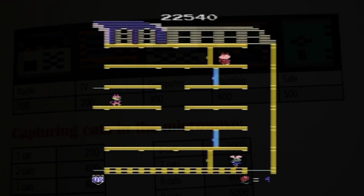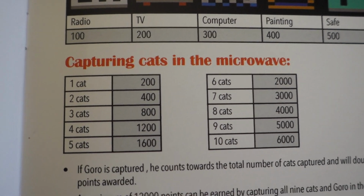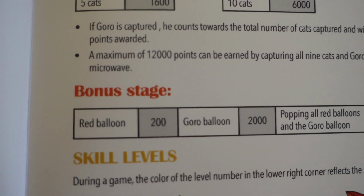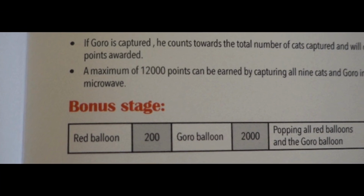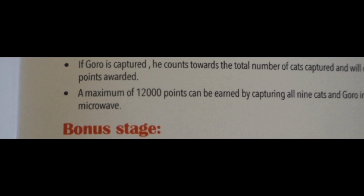Capturing cats with the microwave awards points based on the number of cats captured, starting out with 200 points for the first cat, and building all the way up to 6,000 points if you capture 10 cats all at once. The manual mentions if Goro is captured, he counts toward the number of cats captured, and will double the points awarded, culminating with a maximum of 12,000 points possible by capturing all 9 cats and the Goro with the microwave.